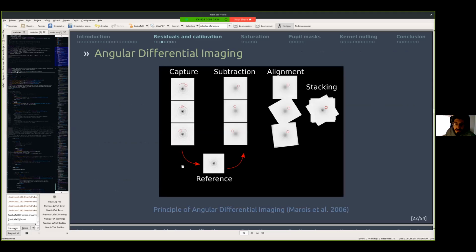So in high contrast imaging, they've been using angular differential imaging. That's a technique where you make use of the field rotation in your data. You acquire a series of images with this field rotation, and you compute a common reference based on these images that you're going to subtract from all of these raw data. Then you derotate and realign all your images, and by stacking them, you can regain some signal to noise and remove your bias. In kernel phase, this would be really difficult to do because you cannot really derotate a kernel phase vector, right?